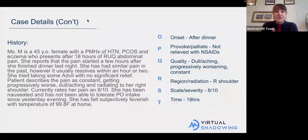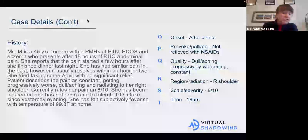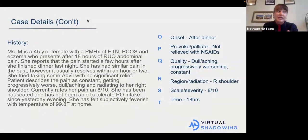And then T, lastly, just being timed. So how long has this been going on? Has it changed at all in that time frame? Has it been constant? Has it been waxing and waning? Has it been getting progressively worse? Has it been getting better?